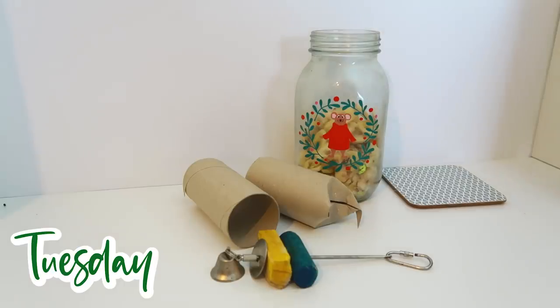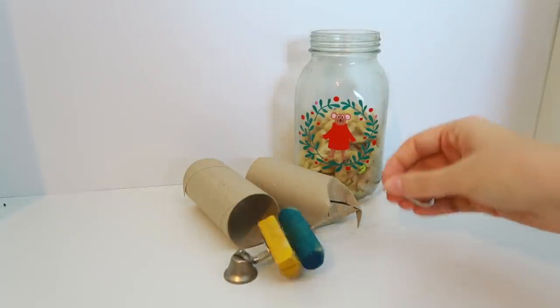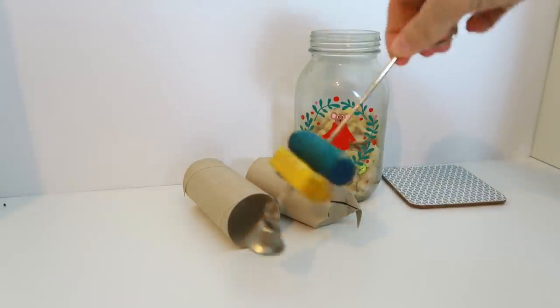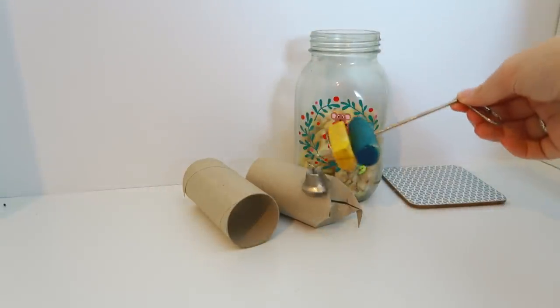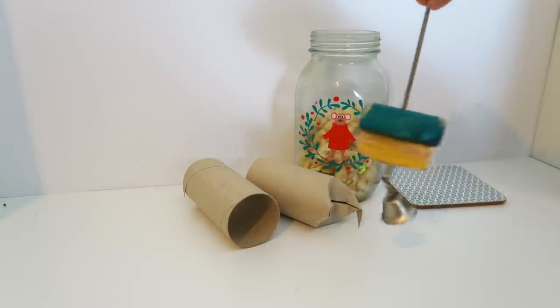So for today's enrichment, I thought I'd try something a bit different. I do often give them toilet rolls, scrunched up, folded up with treats or their mix inside, and just place it on the base of the cage, but I wanted to step it up and make it a bit more difficult for them. Definitely more difficult for me because I'm going to have to try to attempt to poke this foraging kebab stick thingy through the toilet rolls and hang this in the cage. So I'm going to try and do that now, wish me luck.